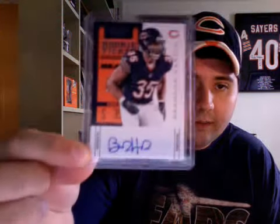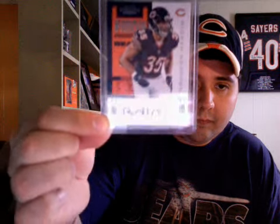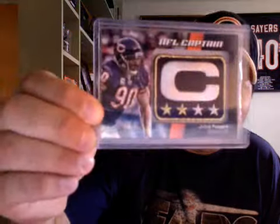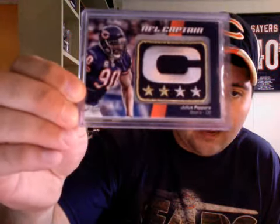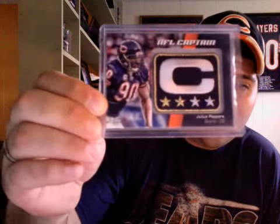Nice card. Then I got this Brandon Harden rookie tickets auto from Contenders. Then I got this cool NFL captain manufactured patch from Topps of Julius Peppers. Did not have the Peppers. I have the Cutler of this one, so that was pretty cool to pick that up.